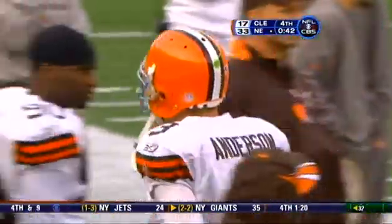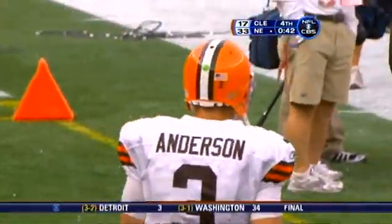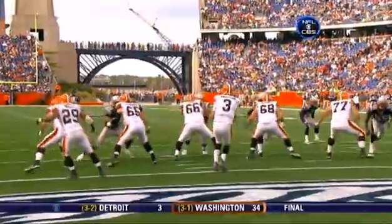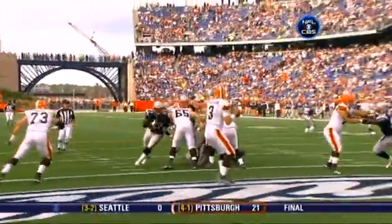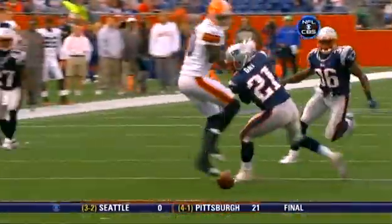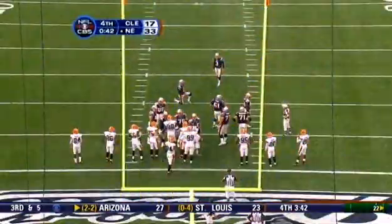Well, Kellen Winslow is going to argue that he never had possession of the ball. Well, we're inside the last 2 minutes, so it'll be looked at. Oh, yeah, it's automatically looked at by the replay official. No need for a coach's challenge. I'll bet they want to hurry up and get this extra point off in a hurry. Oh, it looked to me like he secured the ball. Walt Coleman says, hold everything.